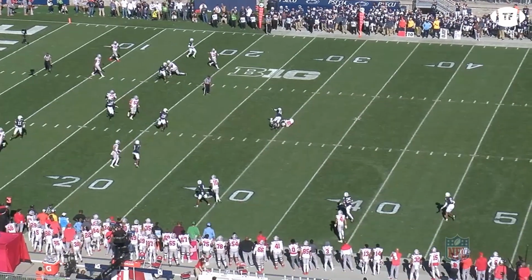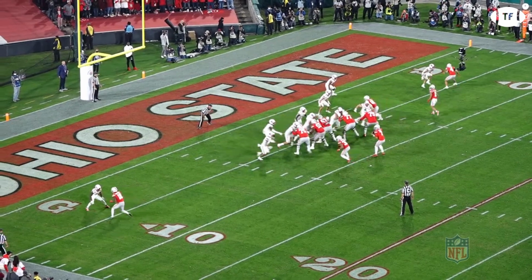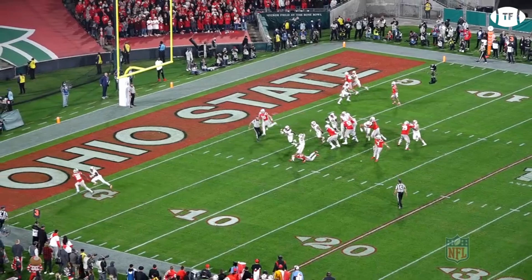All this fancy footwork and intricate steps makes him fantastic in the red zone, where singled up, you're just asking for trouble. The corner is so scared of the slant route, he gets caught flat-footed as Harrison explodes off his right foot, creating separation and the space for the score.